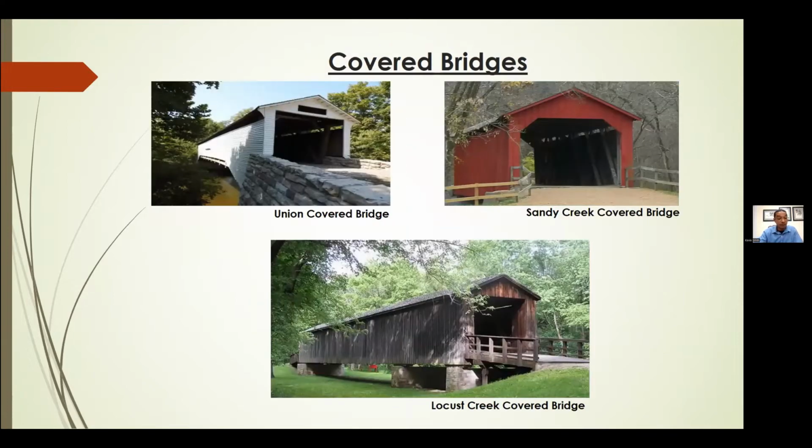We also have covered bridges. Missouri has 4 covered bridges, which is the most of any state in the country. Union Covered Bridge, Locust Creek Covered Bridge, and Sandy Creek Bridge are all part of the state park system and are listed in the National Register of Historic Places.